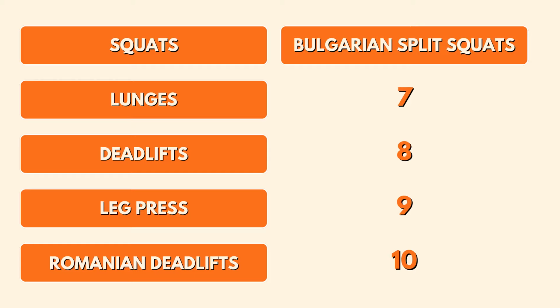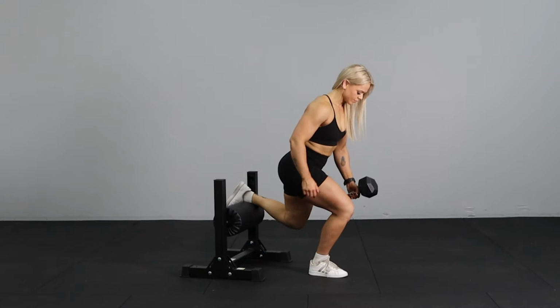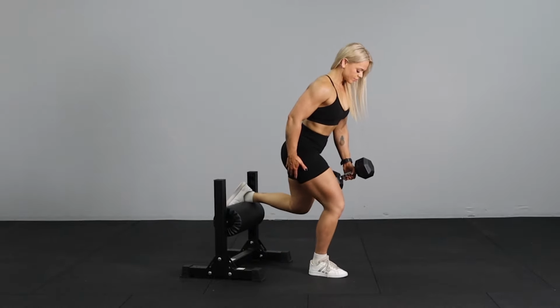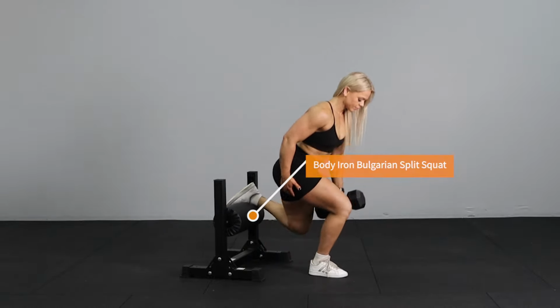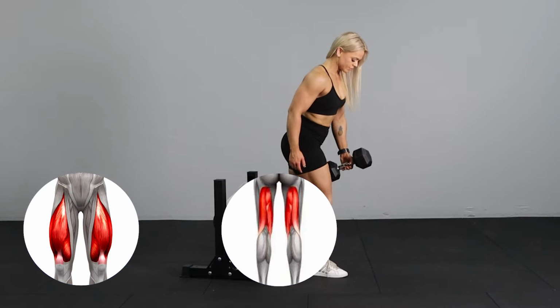Number six, Bulgarian split squats. Stand a few feet in front of a bench, place one foot behind you on the bench, then lower your body into a lunge position. If you want a piece of equipment that's made for this particular exercise, try a Body Iron Bulgarian split squat, targeting your quads, hamstrings, and glutes.